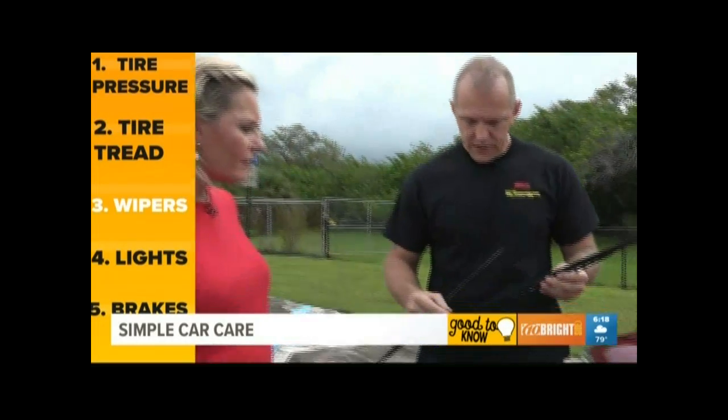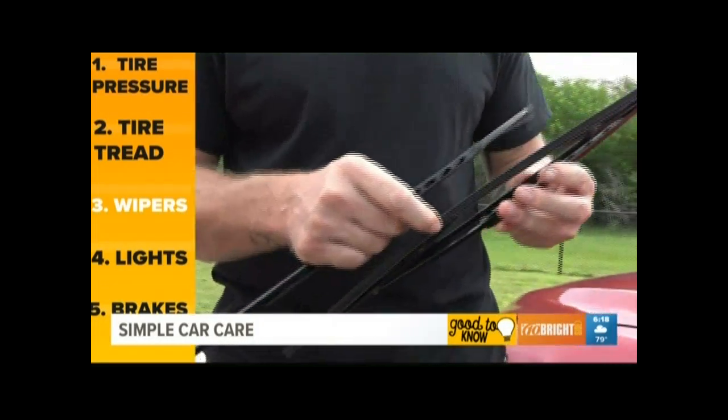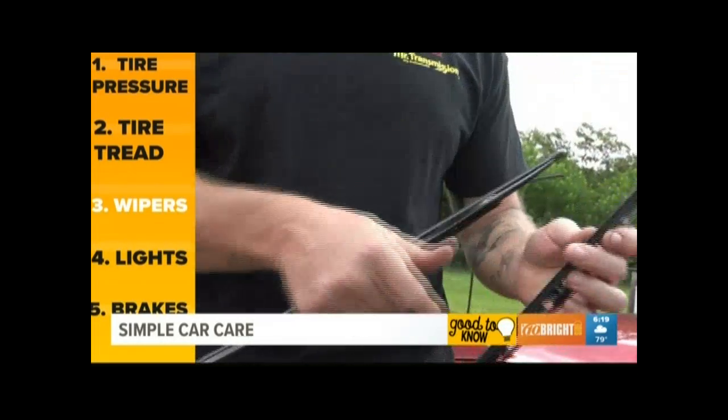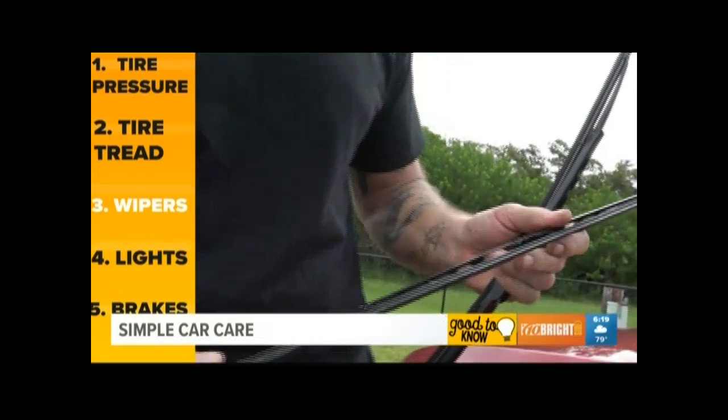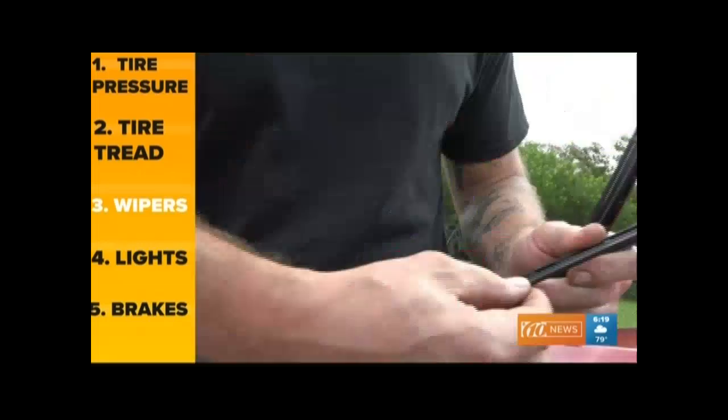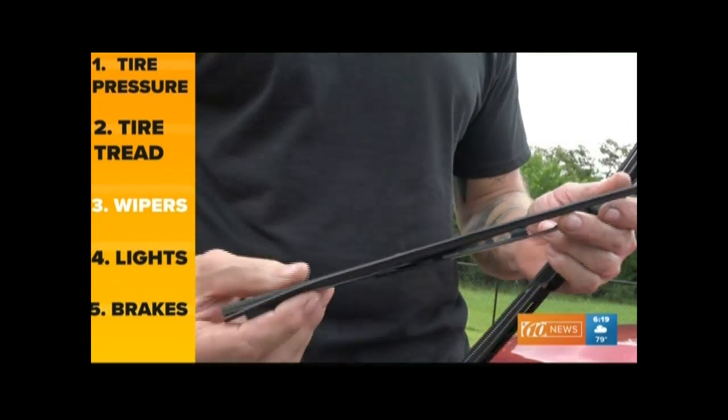This is a new wiper blade. You'll see the blade is nice and firm, flexible, but yet the edge is nice and firm. This is a good blade. This is a bad blade. When you start seeing the edges of your blades starting to come apart on either ends or in the center, that's when you know it's time to replace your blades.